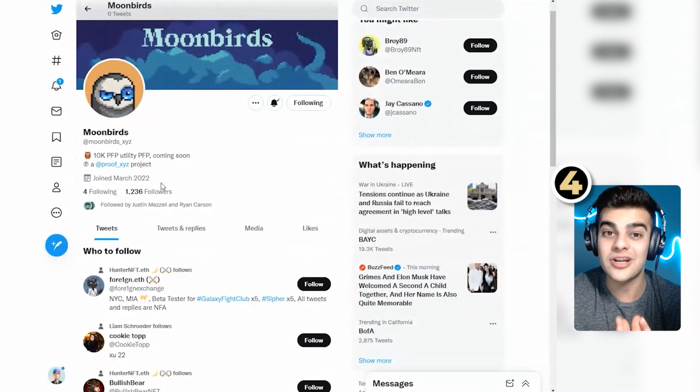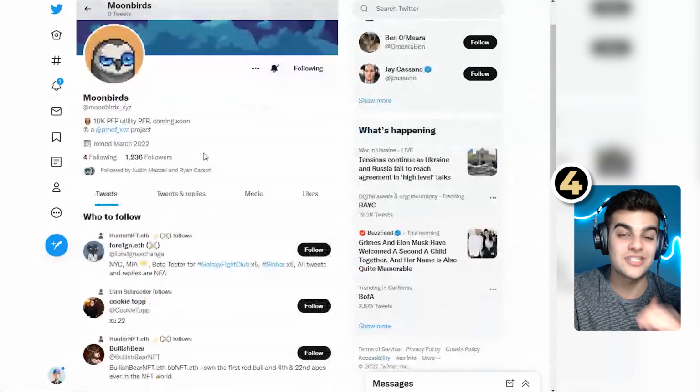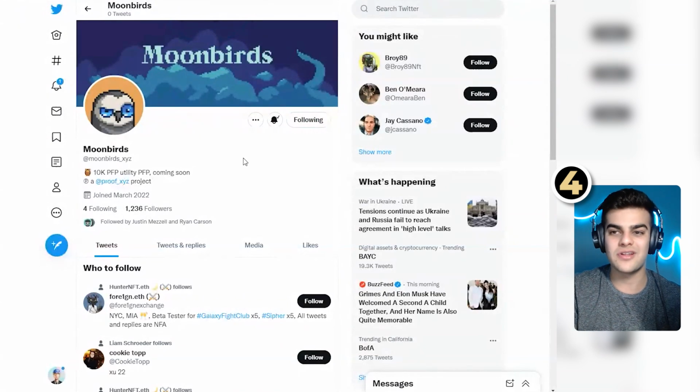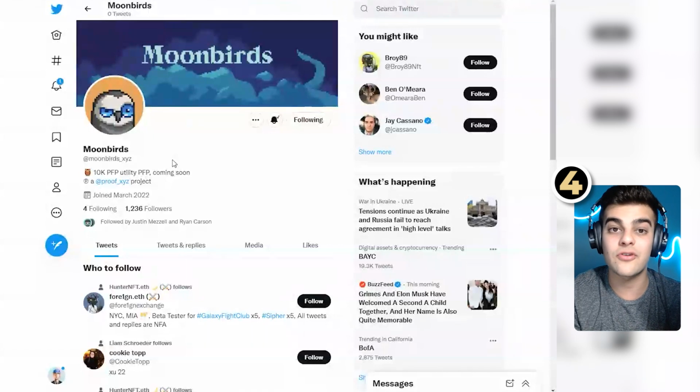And it's definitely something that I'm bringing to you guys super early because there's only 1,200 followers. There's 0 tweets. So I would go and follow this, hit their notification bell so you can be one of the first ones. I'm assuming it's not going to be exclusive to Proof Collective NFT holders because there's only 1,000 NFT holders and there's going to be 10,000 of these Moonbirds. So it might be their first public project ever. So I have very high hopes for this.